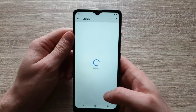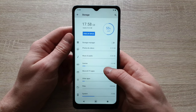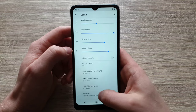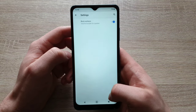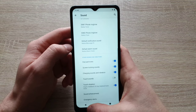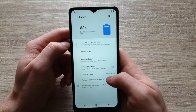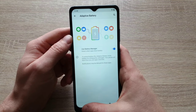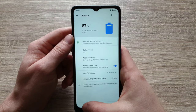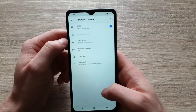Anyway, going back to the phone itself, we have 32 gigs of internal storage, which is obviously expandable via memory card, as you've seen at the very beginning of the video. Sound enhancement brings bass loudness, which basically allows you to play audio a bit louder. It doesn't really change much. Adaptive battery, so it decides for you when to close the apps and when to keep them.